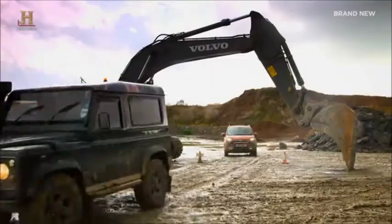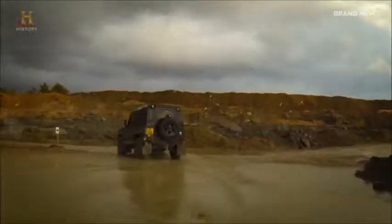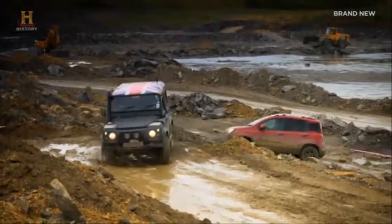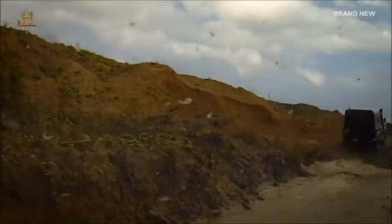He's off. Driving the Defender will be Bob Harris. His company trains 4x4 drivers, so he's a bit useful on the slippery stuff. I never thought I'd be chasing a Land Rover Defender in a little Fiat. Ooh, don't like look at this. I think I've got a better steering lock than him. I can't go through there. What? What? What? Oh.